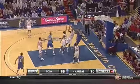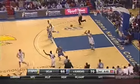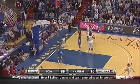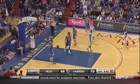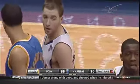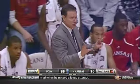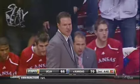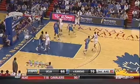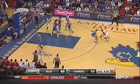Honeycutt. Taylor kicks. And it'll stay with Kansas. 4:40 to go in this one. The Jayhawks riding a 63-game home win streak, longest in the nation. Remember, Kansas has scored on these inbounds plays. It's an inexperienced UCLA team.